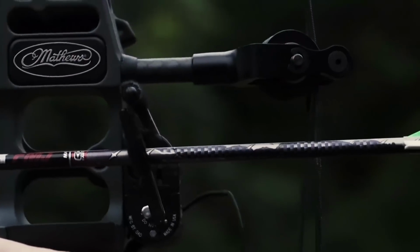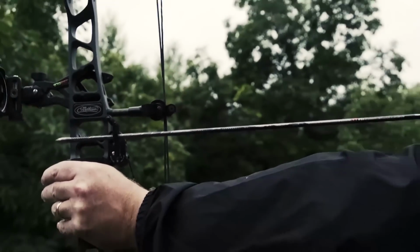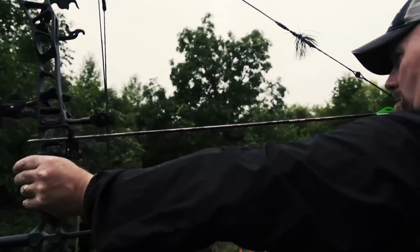You make practice as real as you can, and the amount of shots that go wrong are going to go down, but guess what? It's still going to happen. All the preparation in the world isn't going to ensure perfect accuracy. So what do you do after that errant shot flies? So the shot goes wrong, now what? Now what do you do?